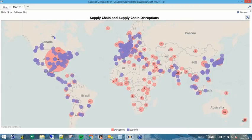The key information that we are pulling in here is an overview of the disruptions globally that have happened that relate specifically to the industry of the suppliers in question, in this case, the automotive industry. And what we can do here is start to understand not only the information about our suppliers, but also the impact of, be it global political risk, be it logistics within a country, and how that impacts our supply chain.